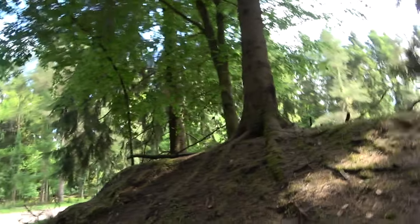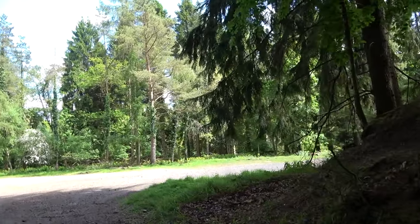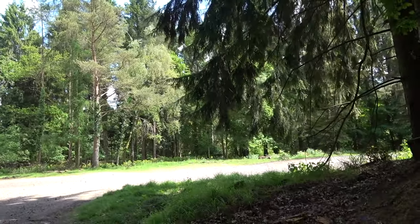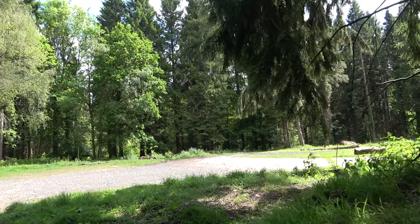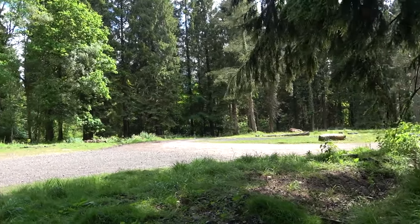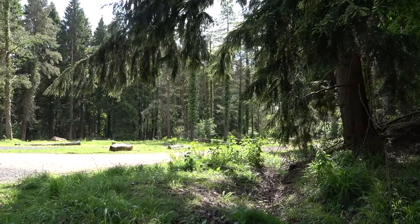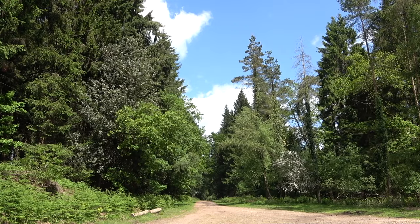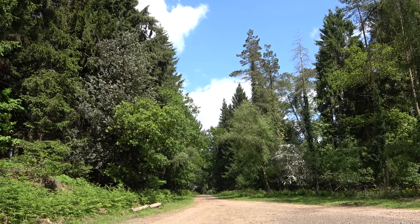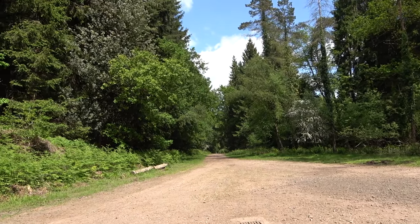Joining the main drag again now. Our lunch spot. This is where the two tracks join up again. Looking where we've just come from. Which means our last hope is down there then. Okay, give it a shot.